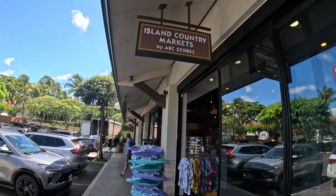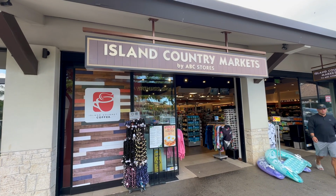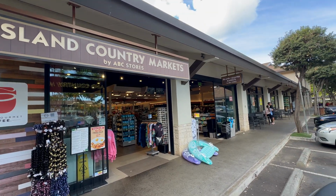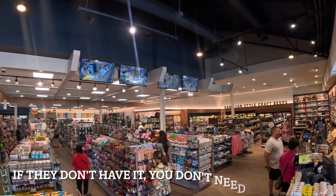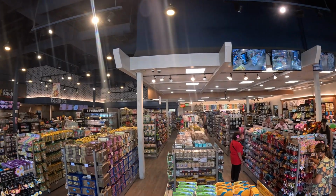If you've spent any time in Waikiki, you're surely familiar with the ABC Stores. ABC Stores brings island country markets to Ko Olina. And here you'll find everything you could dream of, plus more. And believe it or not, this is where we're going to stop for our first breakfast.